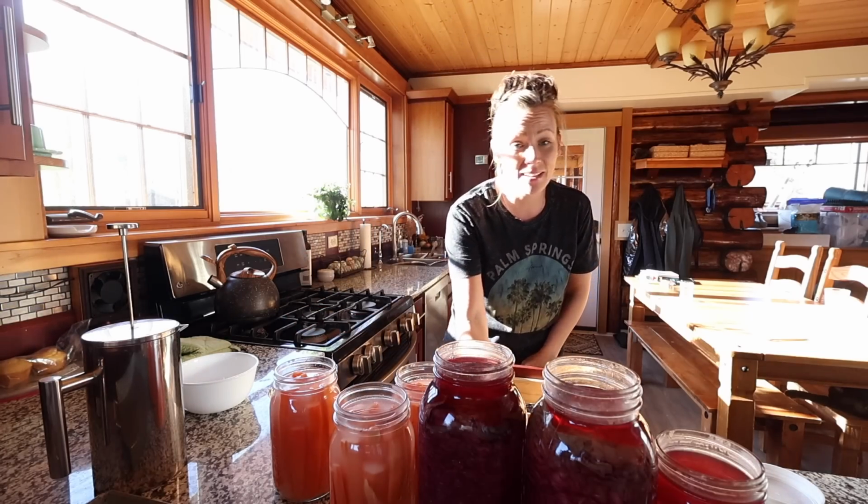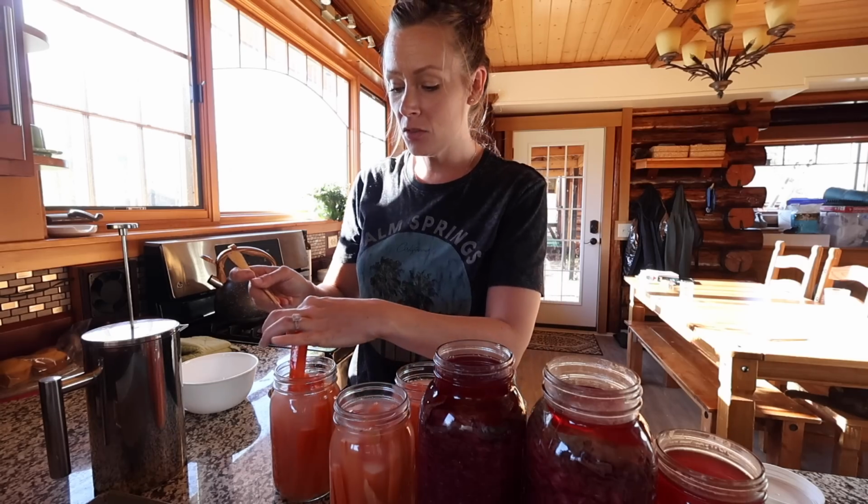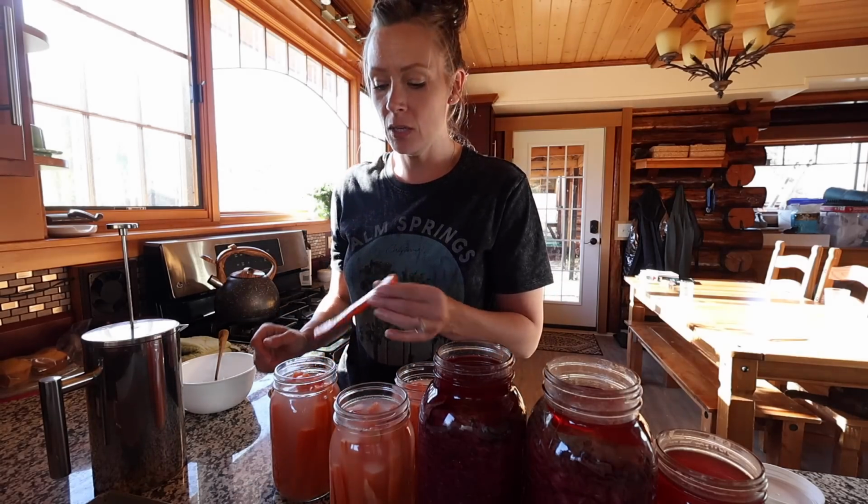I prefer to have them cold, kind of eat them like pickles. You can eat them on the side of like your lunch, or if you just want a snack, you can just grab one out of the jar and just eat it as is. Oh my gosh, my mouth's already watering.